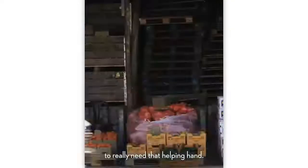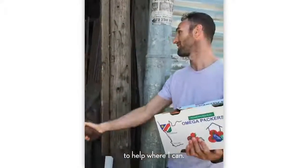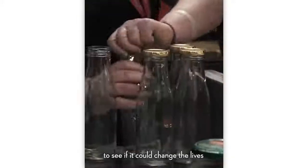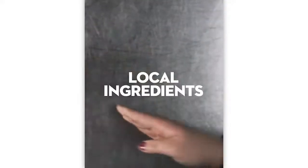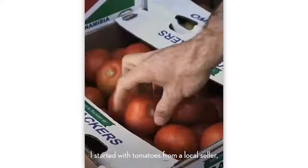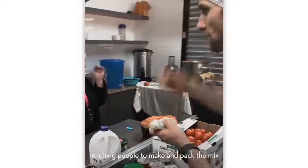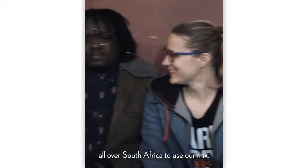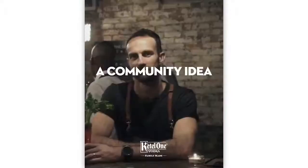I don't think I'll ever truly know what it feels like to really need that helping hand. I know I am one of the lucky ones, but that's even more of a reason to help where I can. I wanted to see if my Bloody Mary could create jobs, to see if it could change the lives of an entire community. I started with tomatoes from a local seller instead of a supermarket. Then I worked with a local shelter, teaching people to make and pack the mix. It was such a hit that we inspired bartenders all over South Africa to use our mix, and that means real, lasting jobs.